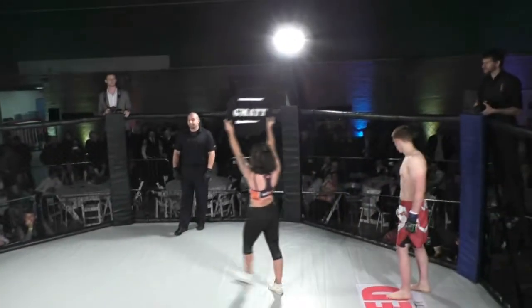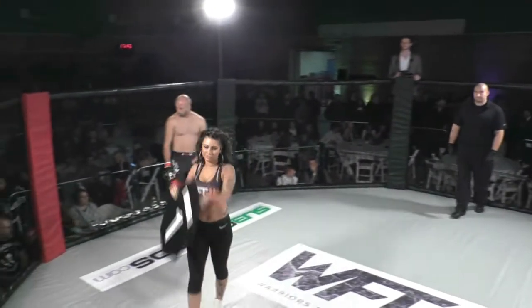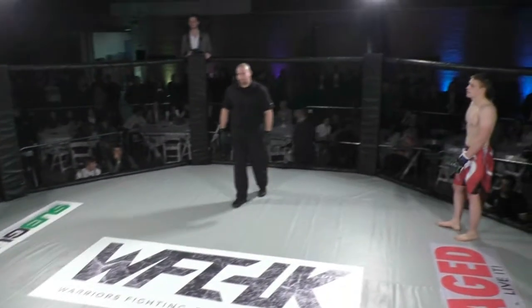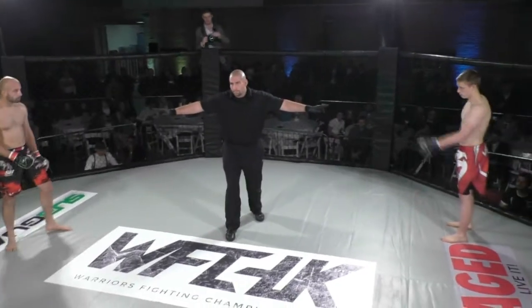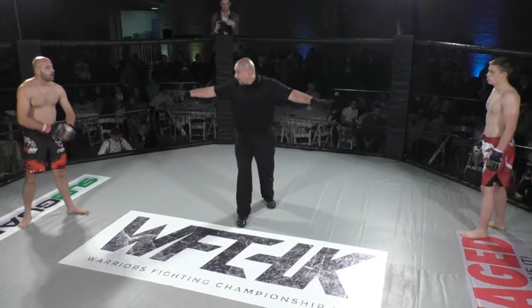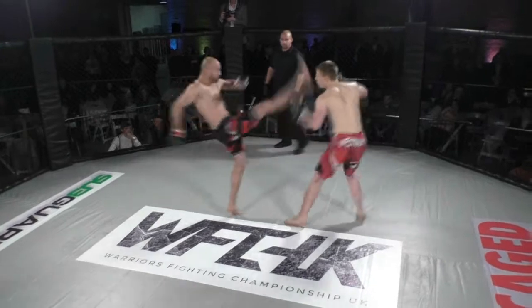Change disciplines, Jay. Amateur MMA, middleweight division. We have Joel Haythorne in the red shorts, out of the blue corner, taking on Marius Postolak in the black and red shorts. First MMA fight of the night. UFC referee Leon Roberts gets him underway.